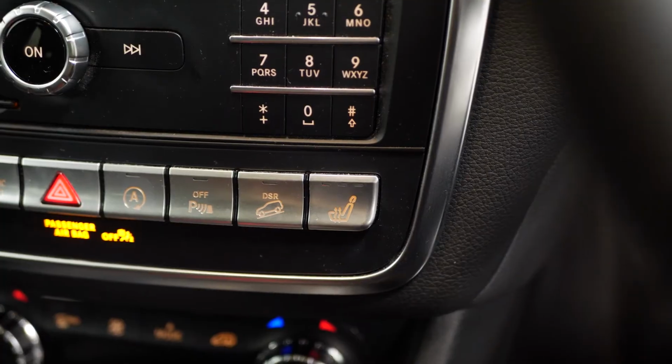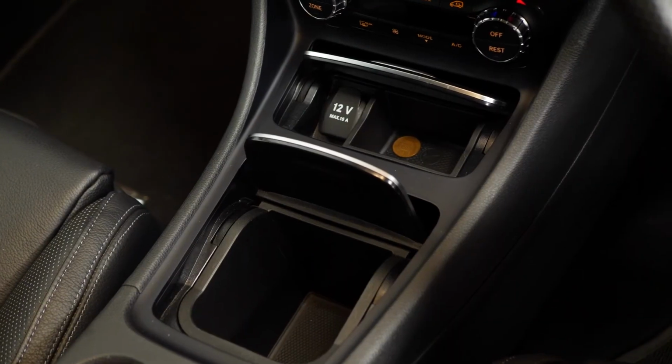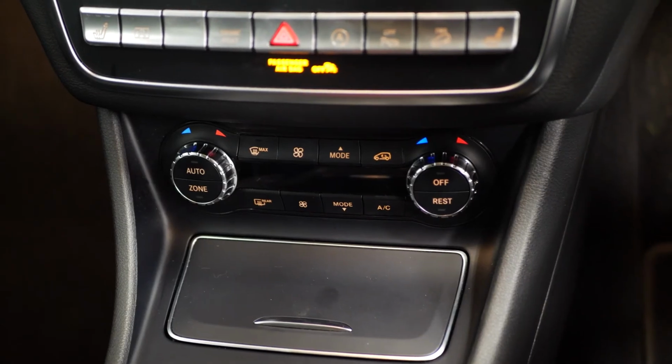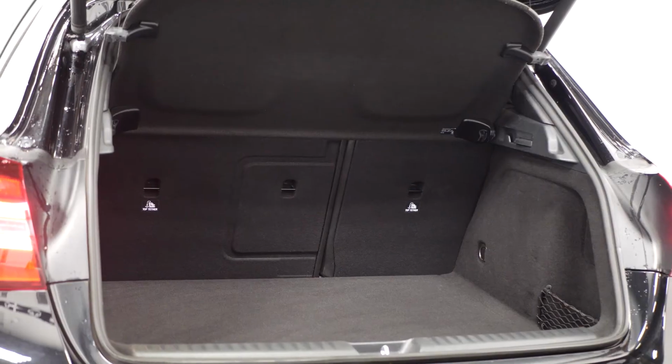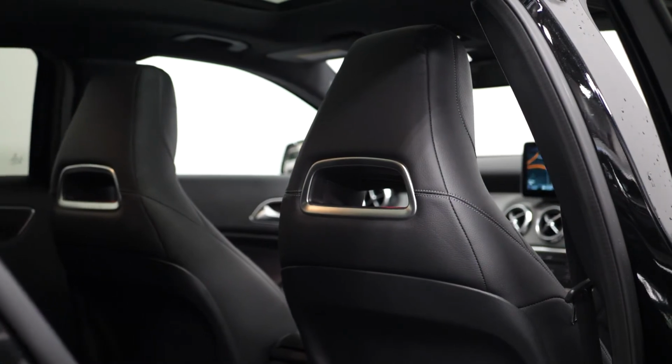And some of your standard features include the AMG design interior trim with the AMG steering wheel, the AMG exterior body styling with the unique front and rear bumpers, LED tail lights, LED daytime running lights and the 19-inch AMG design alloy wheels. And as you can see, you've got plenty of boot space available in the rear as well.